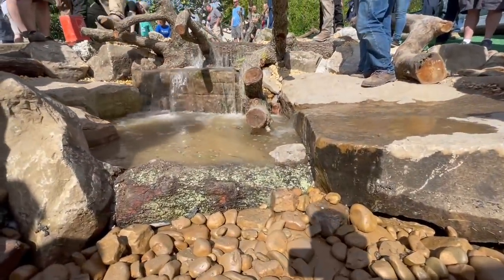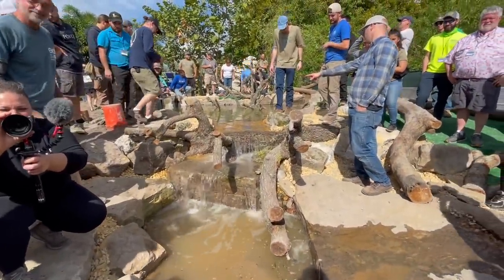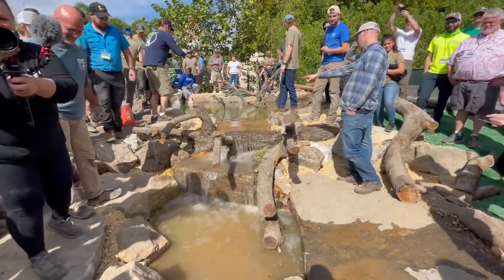Water's coming down right here. That flow is nice. So good. It is definitely crazy, a lot to take in, but it's dope. I'm going to be sitting here all night, hanging out.